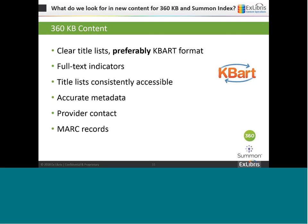We want to confirm that the content that we are including is only for collections that include full text. So in a database that may mix ANI with full text content, for example, we'll only add the titles that include full text. We want to ensure that the updated title lists are consistently available either via the provider's website or FTP delivery. And we want to ensure that the data within the title list is accurate and consistent.